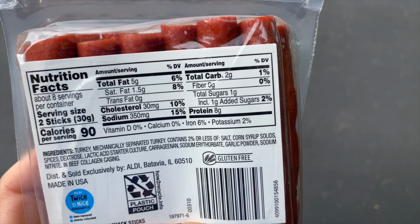If you're following super clean keto, obviously you probably don't want to buy these, but if you're giving yourself some flexibility, if you're a flexible keto dieter, there's no reason why you couldn't eat these and get into and stay in ketosis.